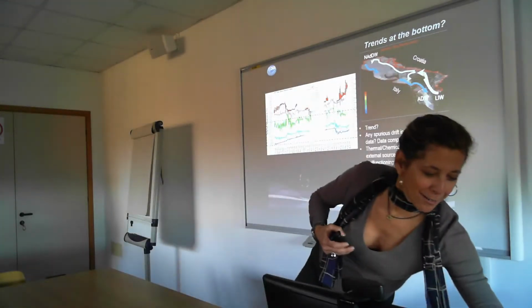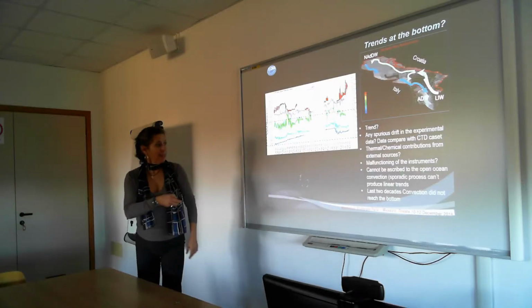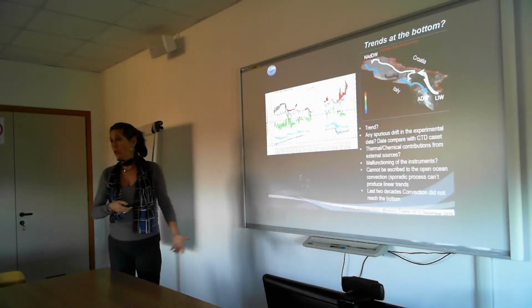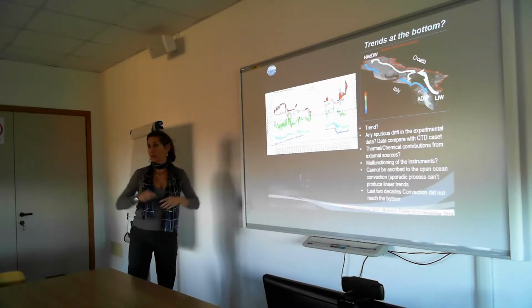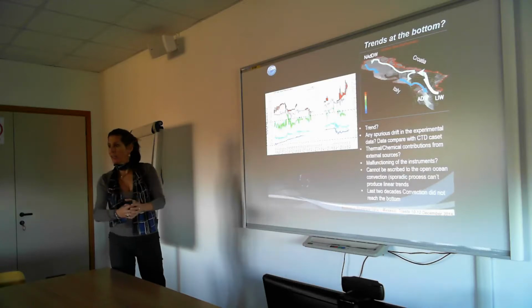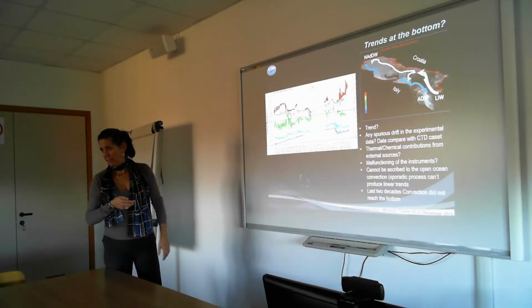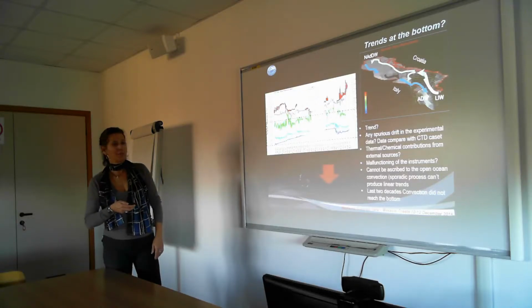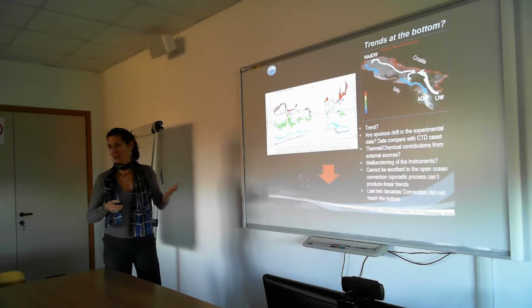And then the instrument, no, because we tested the instruments, and we cannot ascribe it to open ocean convection because it is fixed in one place. And there was no convection until the end, until 2,000 meters, which was never reached in the last 20 years.